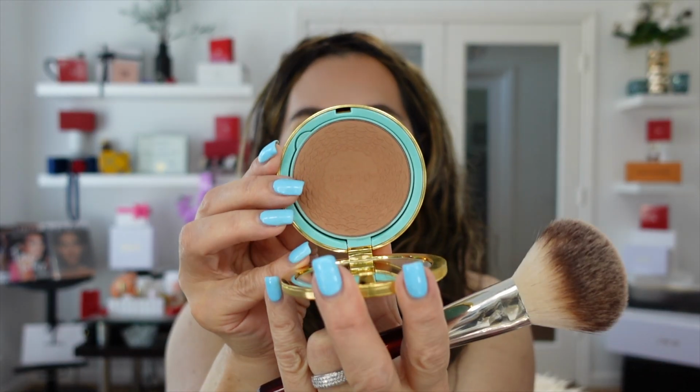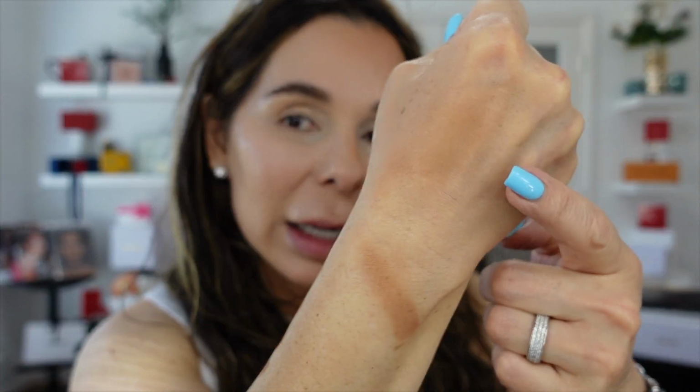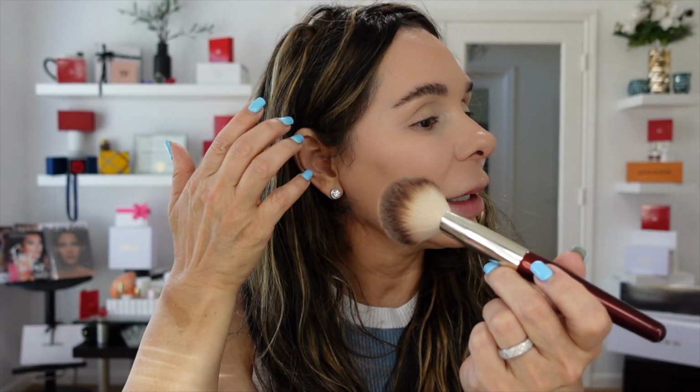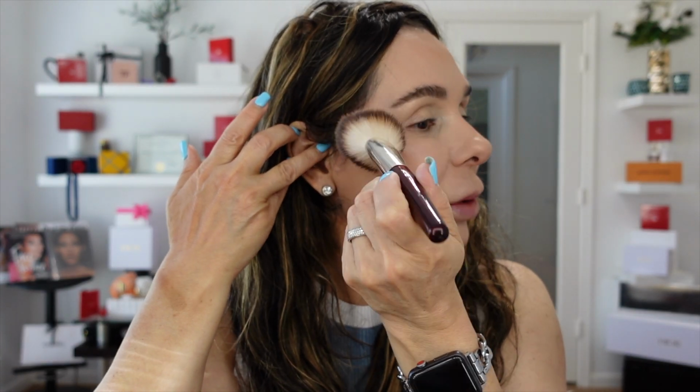I'm going to proceed and apply Gucci. And I'm applying the 02, this stunning shade. I am a true light. I would like to say that diffusing the colors are pretty alike. So I start all over again here. Pay attention, now I'm applying powder.